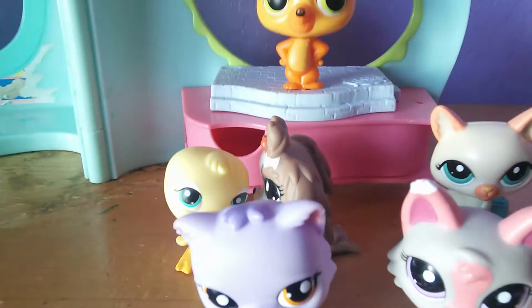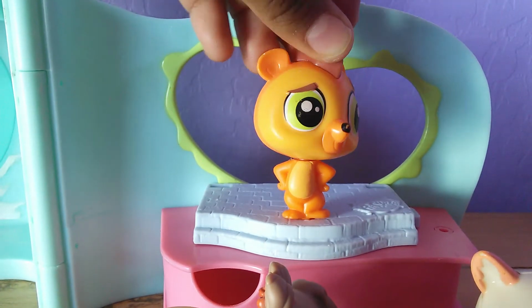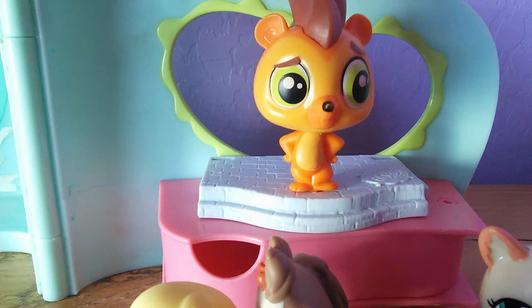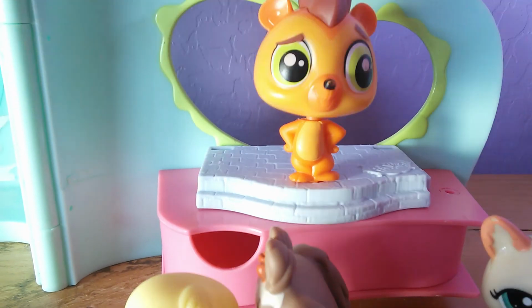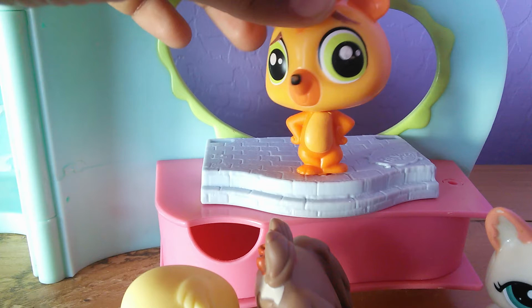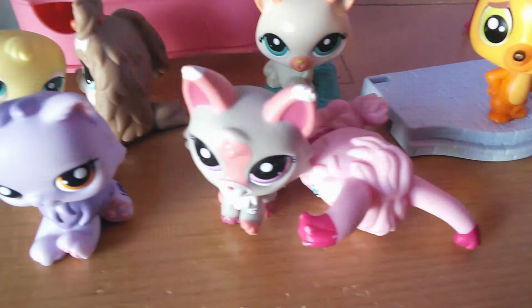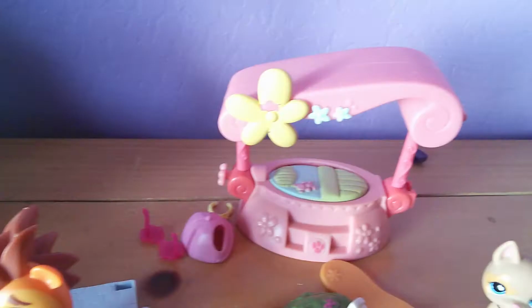So next LPS I barely like. It's this little guy. It's Russell. Yep. I might use him as like a little bad guy or something. I don't know. Or Peyton. Yeah. So that's it for all the LPS. Pretty good. All the accessories and stuff.